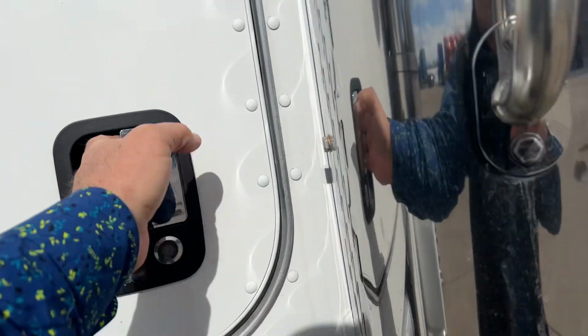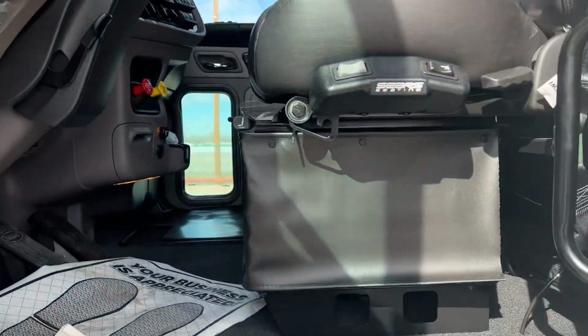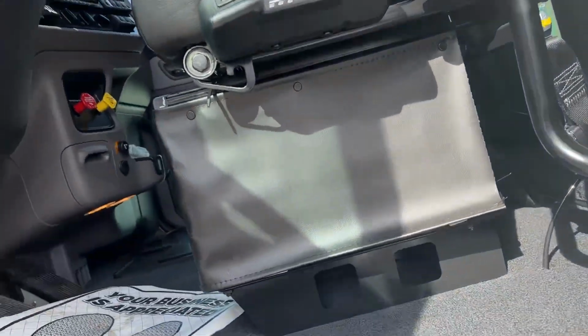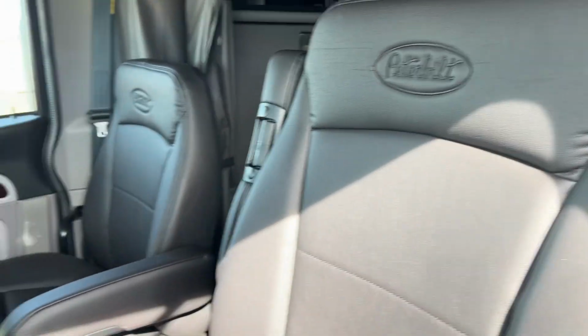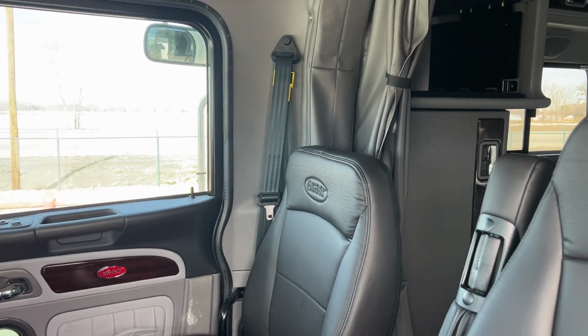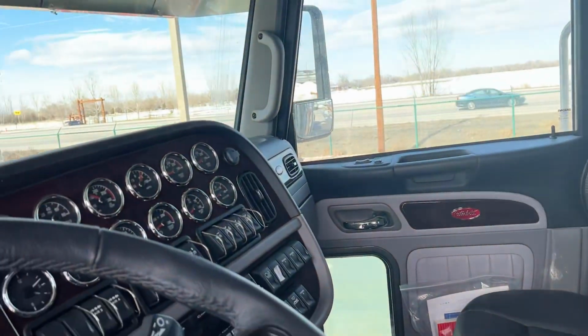Take a quick look on the inside. It's a platinum interior, gray. We did Sears 70 mid-back seats, which I really like because you don't have the high back. It just opens up, makes the interior feel a lot better.